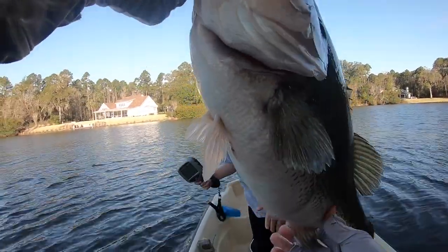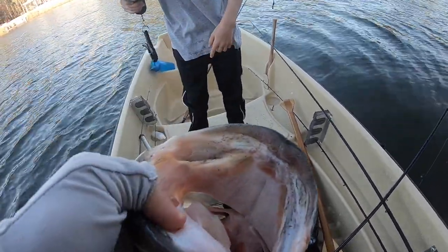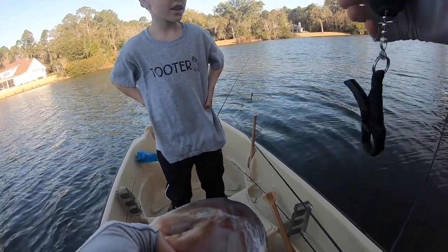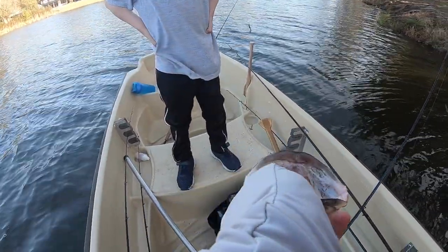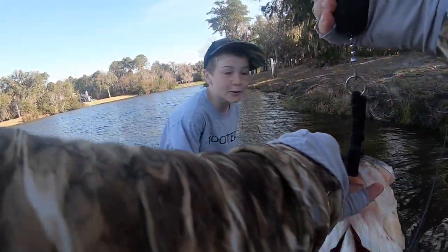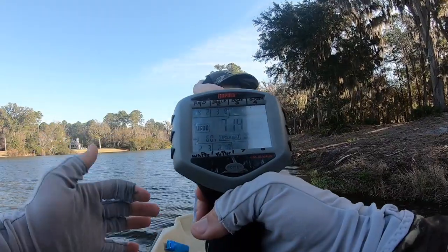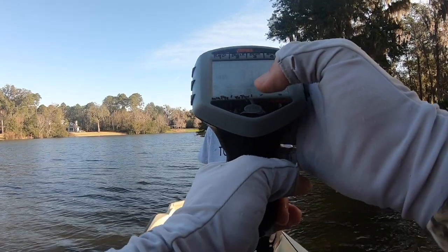Giant. Fell off his belly. Oh, it whipped him. Dude, this is an 8-pounder. Really? Seven something. What the crap? Let's find out. We only have 7 pounds. Look at that. Dude, I wish I caught that thing. Look. 714, baby. 714. Almost 8 pounds. God.